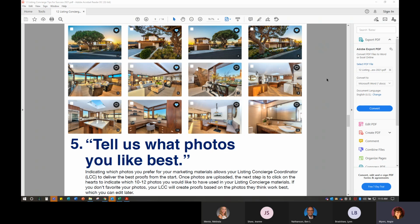So your LCC is able to go in once you've hearted these. You want to maybe heart about 10 to 12, maybe 14 max of all the photos that you like. And we don't want to go too crazy. Maybe one of the front, one of the back, one of the kitchen, one of each of the rooms that you would like featured in the brochure, in the professional slideshow, things of that nature. Because again, there may be several photos of the kitchen and you like one of the viewpoints better than the other. We just want to make sure from the get-go, so that there is the least amount of editing possible, that we're getting it right for you from the beginning. I also just love this from an agent perspective. It gives me control of my marketing.